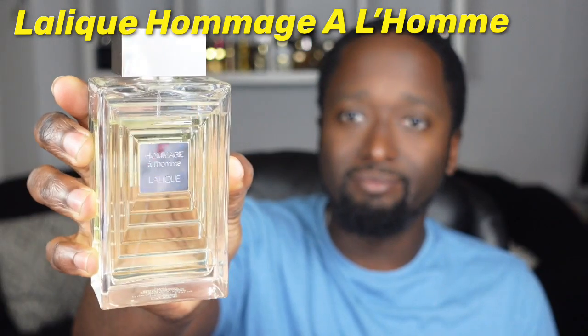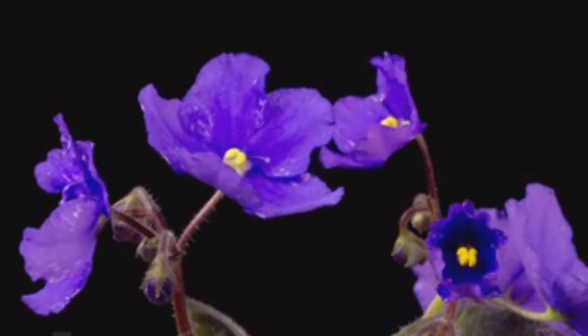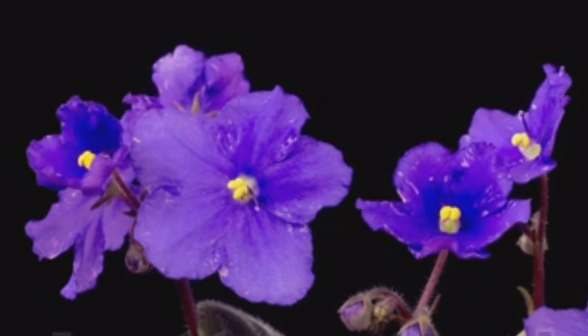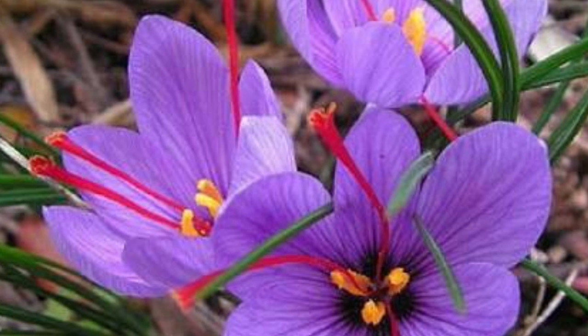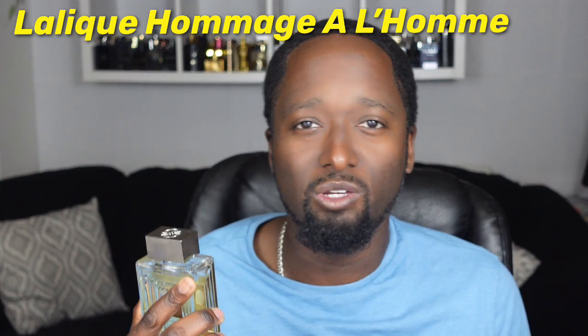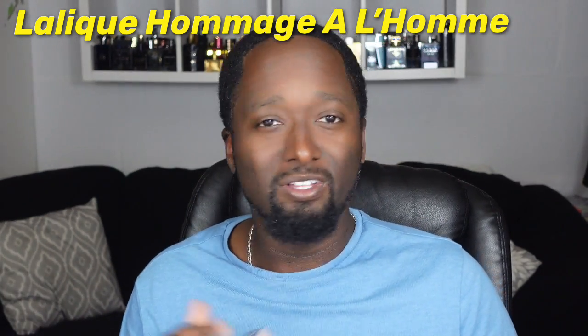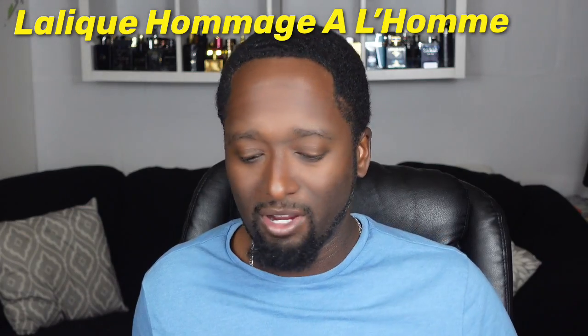Last on the list that I'll feature here is Hommage Alhambra by Lalique. And man, this right here, people don't talk about this one. They sleeping on it, man. The violet, which is the candied wood, brings a happiness to this fragrance. It has saffron. Saffron is that honey leather accord that's that cozy, warm, snuggle up type of feel. And then it has the bergamot, which is lemon lime. That's your uplifting accord. And so it dries down with a little bit of musk and oud. It's a warm, romantic type fragrance, date night approved.